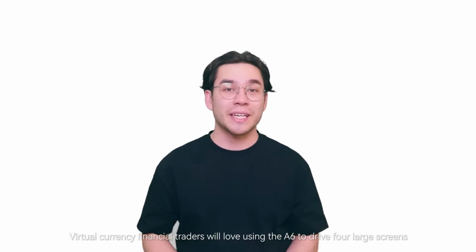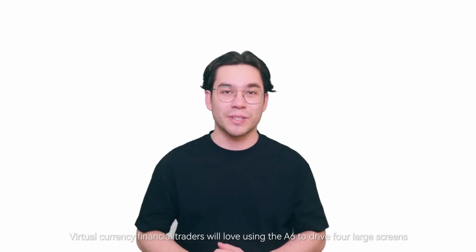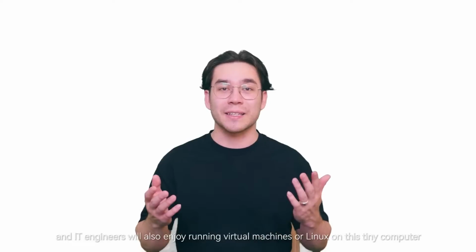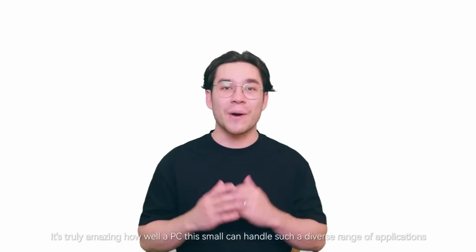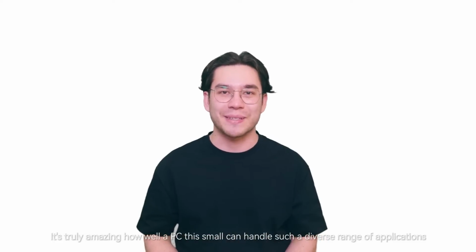Virtual currency financial traders will love using the A6 to drive 4 large screens. And IT engineers will also enjoy running virtual machines or Linux on this tiny computer. It's truly amazing how well a PC this small can handle such a diverse range of applications.